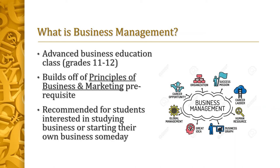So what is this course all about? Business management is an advanced business education class, typically offered to students in grades 11 and 12. Building off the foundational knowledge that they should have acquired in a course such as Principles of Business and Marketing, this course takes a more in-depth look at the skills, knowledge, and abilities required to own or manage a business. I would strongly recommend this course for any student with aspirations for entrepreneurship or potentially pursuing a career or studies in business or business administration.